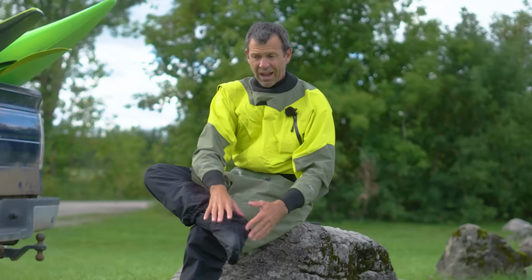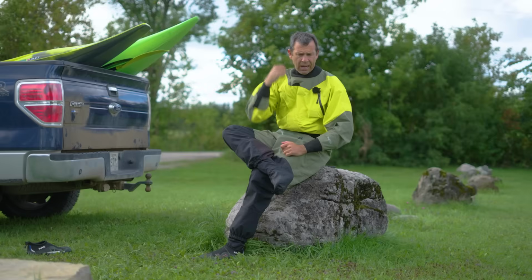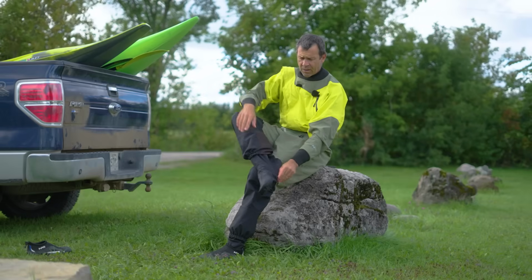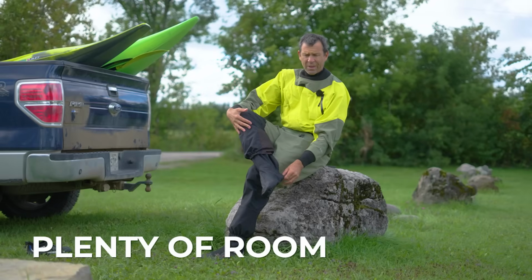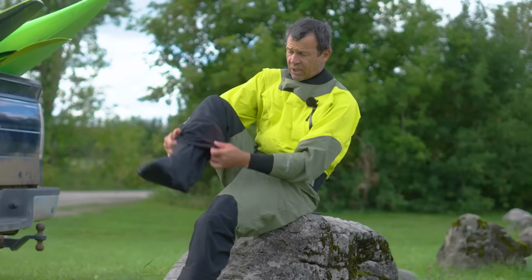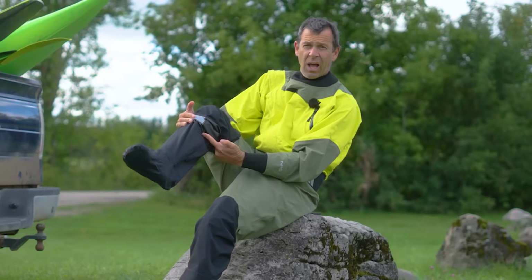I can also adjust the fit by where my foot is when I put the booties on. I'll talk more about size and fit a bit later on. But anyway, there is ample room in the sock unless you have massive feet. What I do like about the integrated sock is it goes right up to the upper calf.